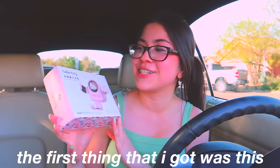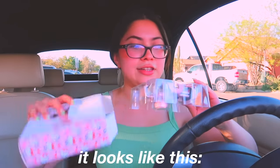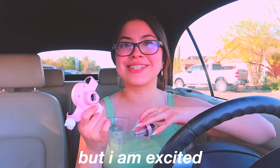The first thing that I got was this Hello Kitty phone holder. I'm so excited. I think it'll be so cute. I don't even know how this works, but I am excited nonetheless.